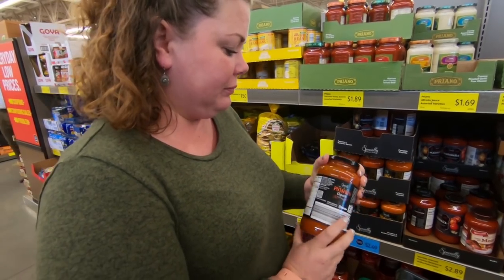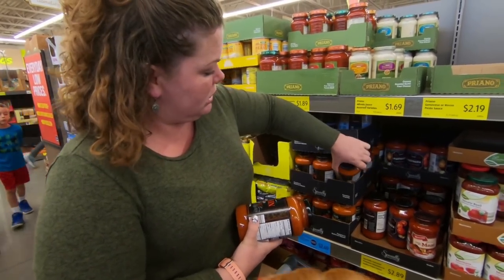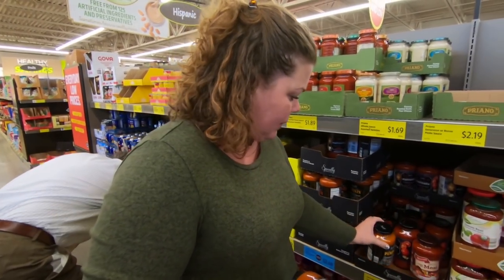Everything fruit. Pumpkin chipotle pasta sauce? What? I would try that. Pumpkin chipotle? Pumpkin and butternut squash. Should I get the chipotle or the butternut squash? Get the chipotle. There's a bigger chance I will like that one.